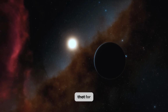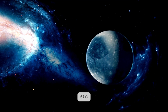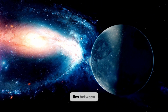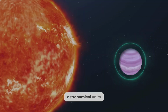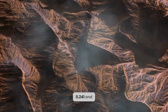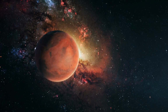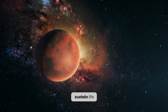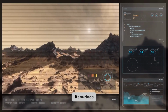Scientists have determined that for a planet with a mass equal to Earth, the habitable zone around GJ 667C has 2 boundaries. The inner boundary lies between 0.095 and 0.126 astronomical units from the star, while the outer boundary lies between 0.241 and 0.251 astronomical units. Any planet orbiting within these distances from star C may be able to sustain life, as it would have the right conditions for liquid water to exist on its surface.